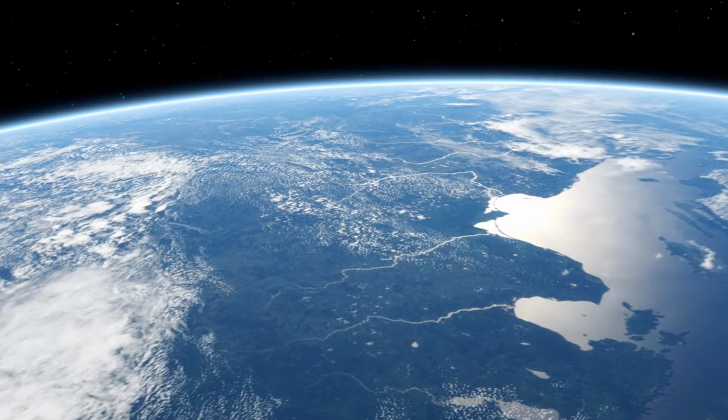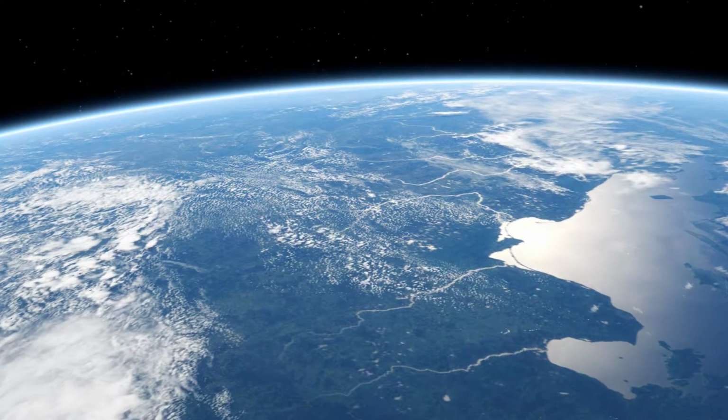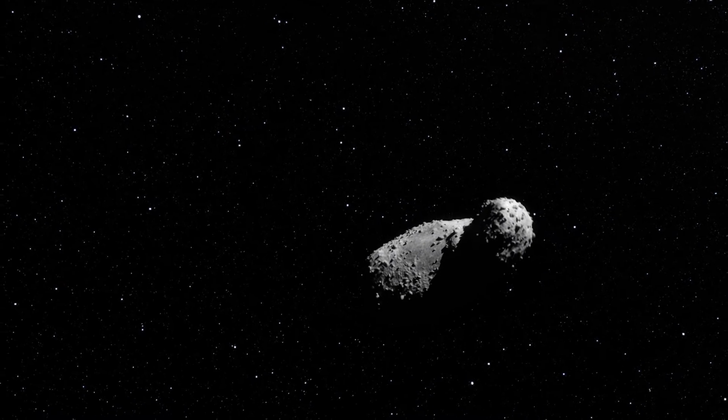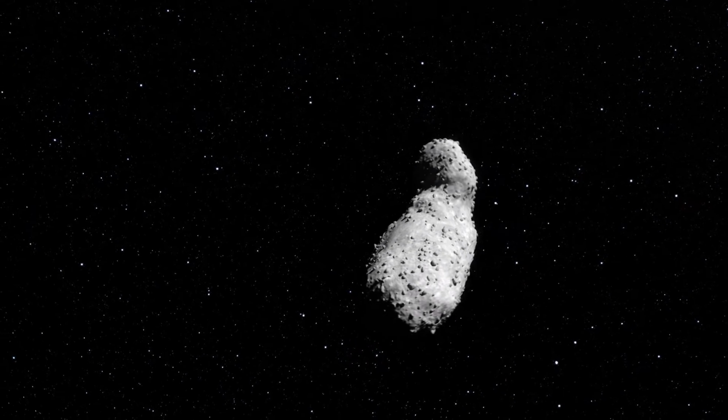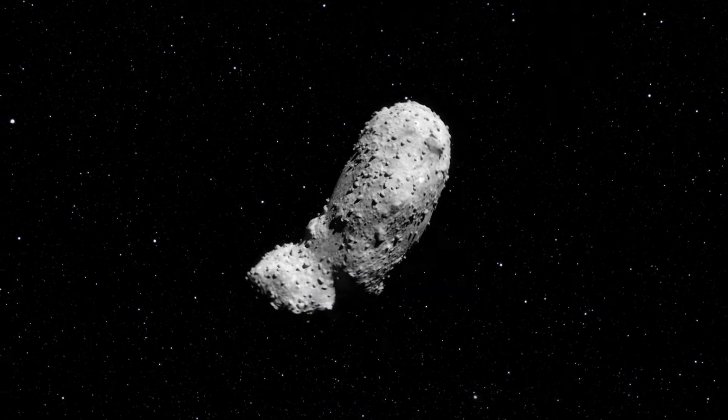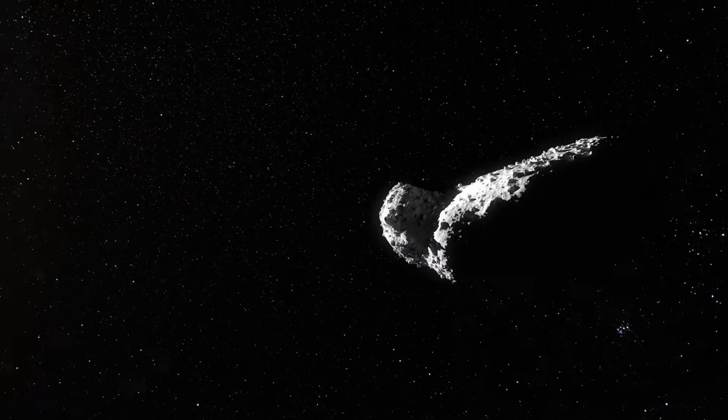To protect ourselves from a near-Earth object, we must know them and prepare in advance before a collision. So if we have enough time, 20 years or so, we can send a rocket and do something to the asteroid. That can be nuke it, atomic bomb, either to try to destroy it or to push it. Or there are some more gentle ways.